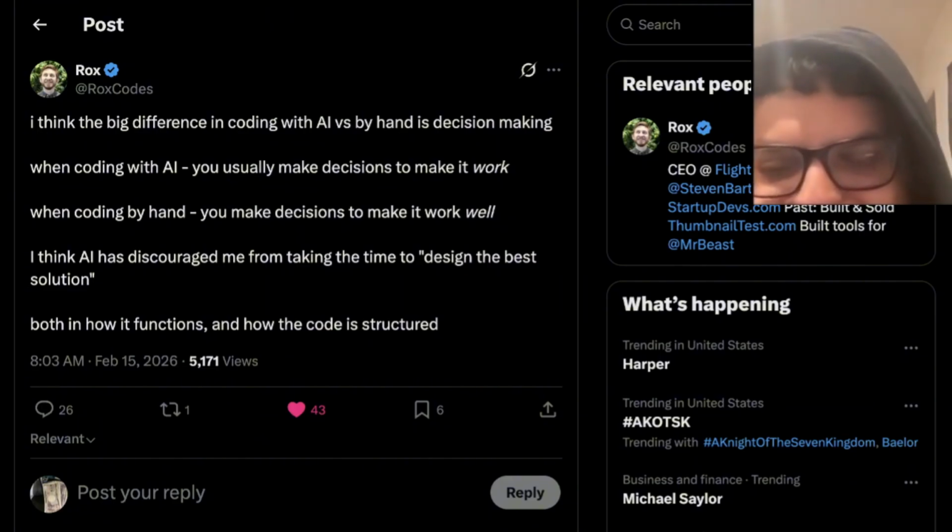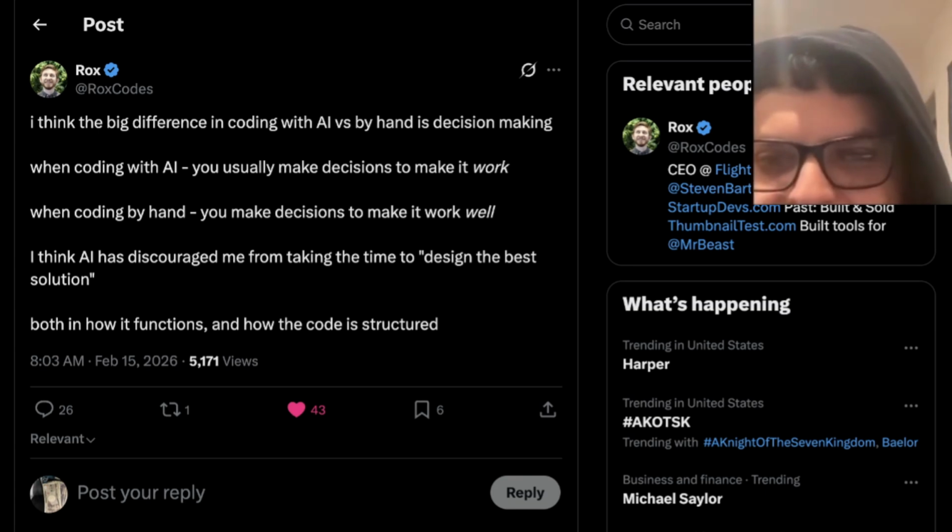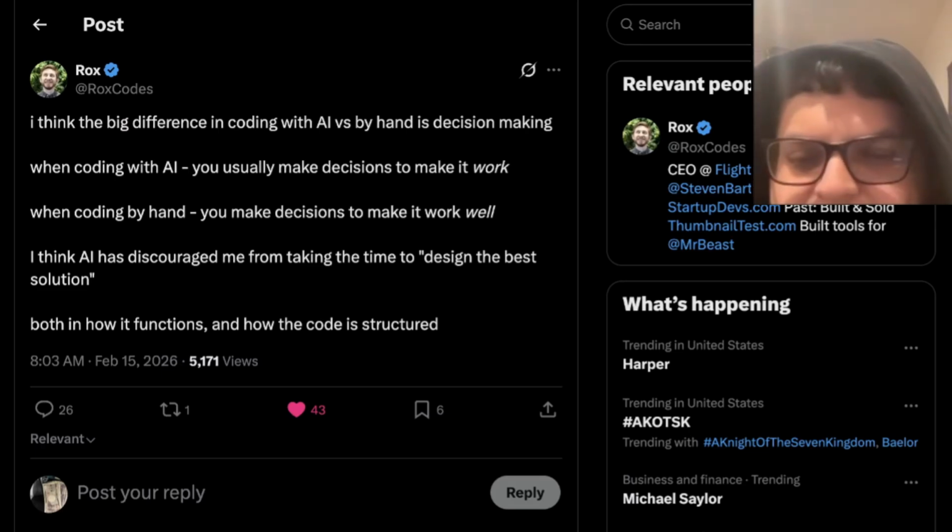I don't want to go too deep because this is such a big topic, so I don't want to get too crazy with it. But how I read it is, when coding with AI, you usually make decisions to make it work, in italics, right? And when coding by hand, you make decisions to make it work well. And what is really the difference between those two?